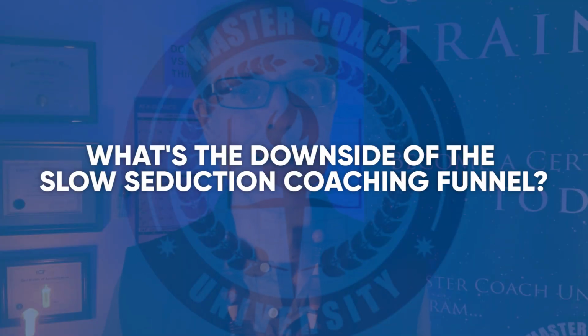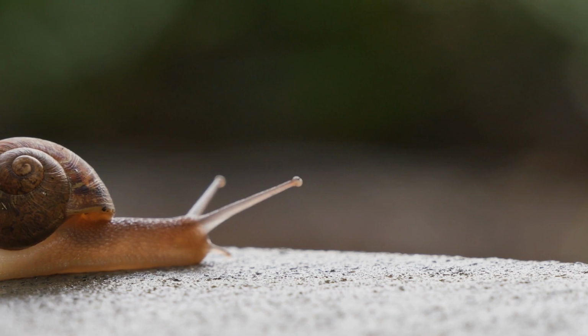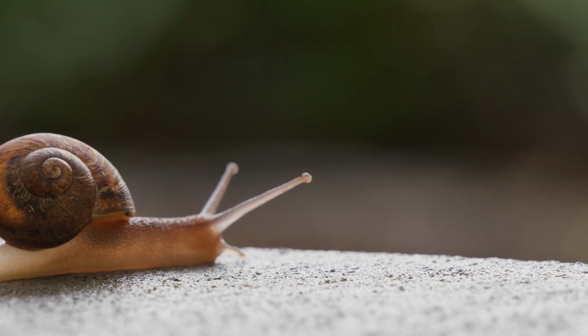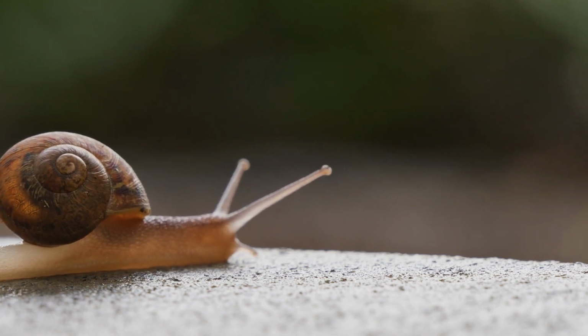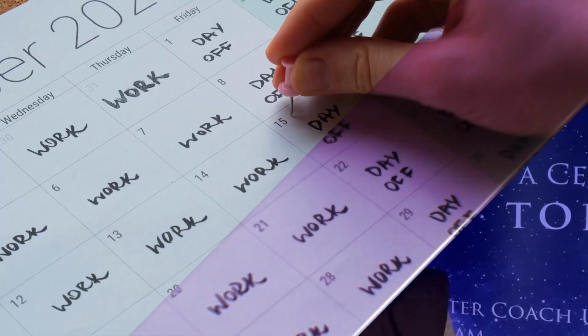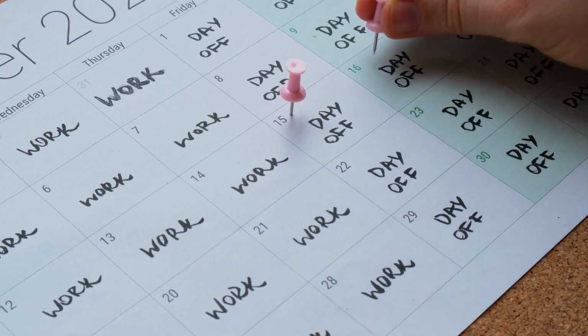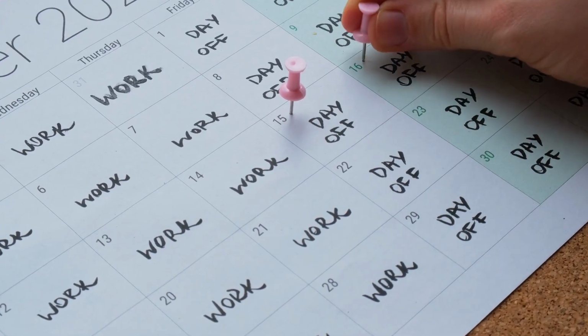So what's the downside of the slow seduction coaching funnel? There's really one big downside. Well, first, it's slow. The process takes a period of weeks or even months to complete with most potential clients. Now, partly that's due to my schedule being booked around 30 days in advance, so it takes a while to get all these things scheduled. And I have lost a few prospective coaching clients along the way as a result of that alone.